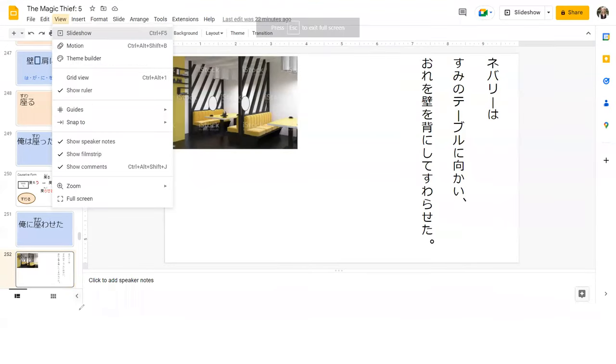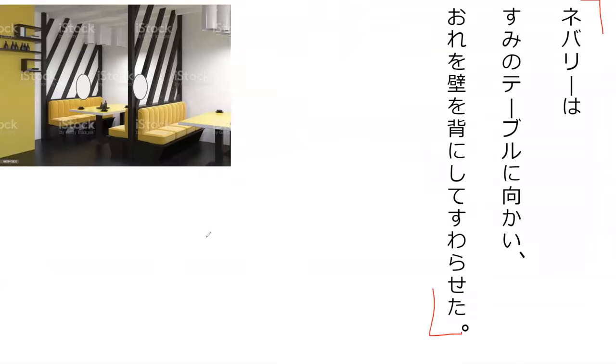So here is our last line of the day. Can you read it for me? Neburi wa sumi no teburu ni mukai, ore o, kabe o kata ni shite suwaraseta. So right here we have two o particles. Which one goes to which verb? Each verb takes one particle. I'll make you A, B, C, and D. Which particle goes to which verb?